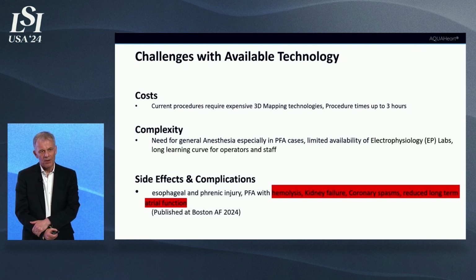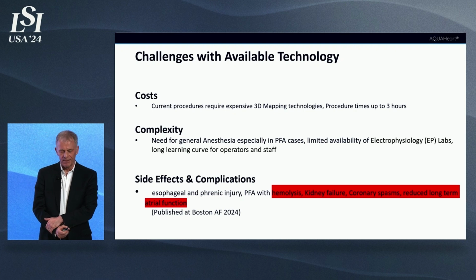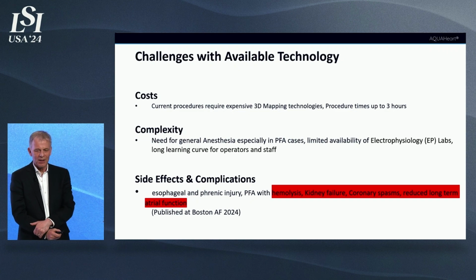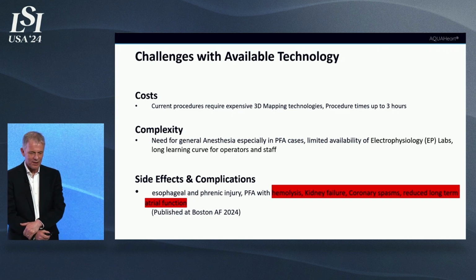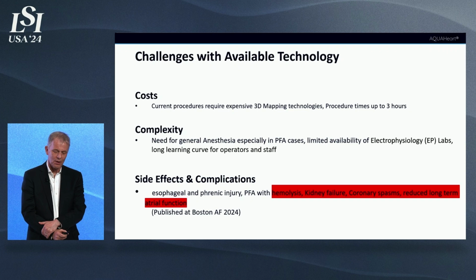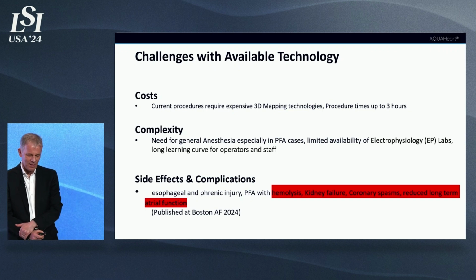And of course, there are also side effects. And we are very aware of the fact that we came into a time where everybody, also here on stage, is hyping a technology called PFA, pulse field ablation. We are not pulse field ablation.